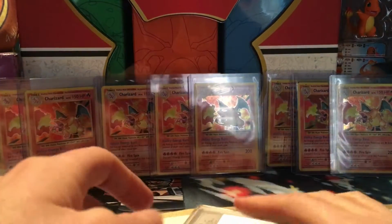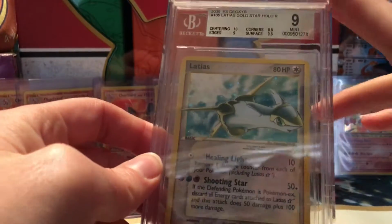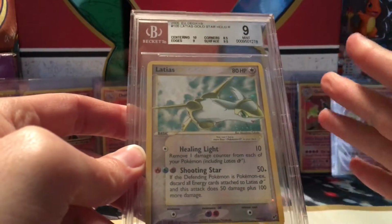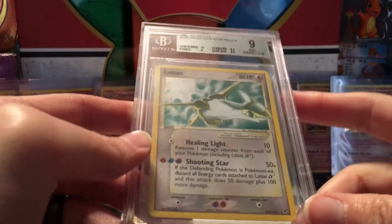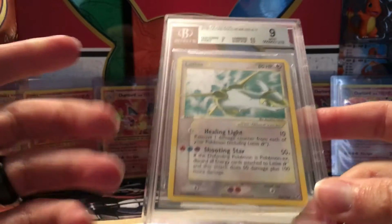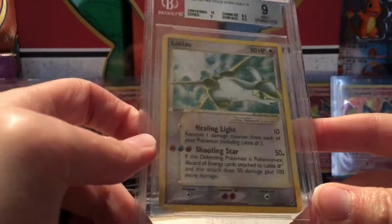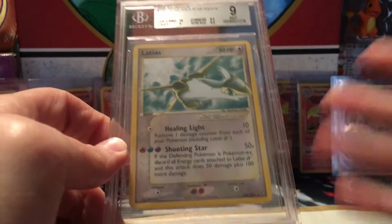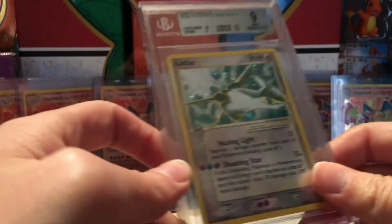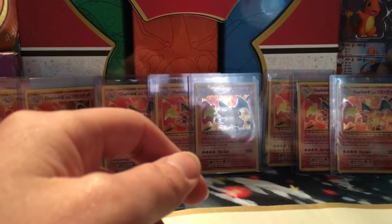And then lastly, to round up the other Gold Stars, I did manage to get another Latias Gold Star. I knew when I bought this card, I didn't expect it to be a Gem Mint 9.5, but even a Mint 9, and these are so rare. I think there's like 40 or something in PSA, and then, I don't know, like 2 Mint 9s for BGS. So even then, just finding these cards now, finding them raw like this, even in this kind of condition, is amazing, so I couldn't really pass that one up. I mean, it still had a pretty strong surface grade, so I was really excited about that.